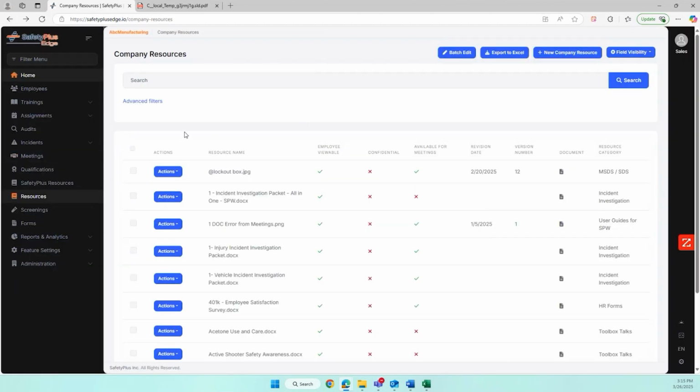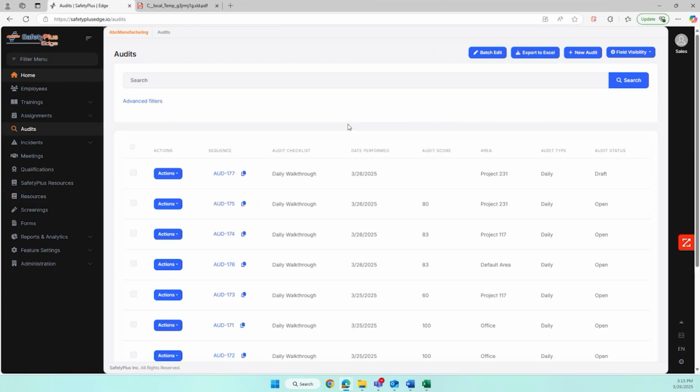All right, now moving on from the meetings application, the next thing I'm going to jump over to is our audits and inspection application. One theme that you're going to see as I go through this demonstration is that each of the modules or applications inside of our system perform in a very similar fashion. That goes right back to the user friendliness. We want to make sure that if you're able to learn one of the modules or applications in our system, you can really get your way through the rest of the platform.